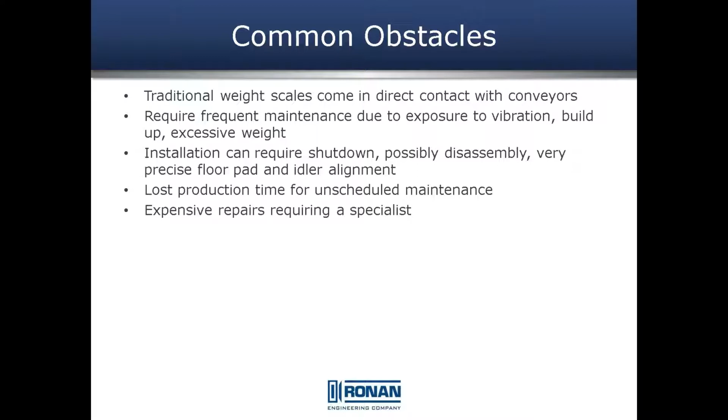The installations of the traditional style of weight scale can require a shutdown of your belt. Some of them take the need to disassemble the belt. There are some that need very precise floor pads underneath and alignment of their idlers. So all these things compound into lost production time. And if something was to fail on the system, obviously that would be an unscheduled maintenance. That would require a repair from a specialist that you wouldn't have necessarily on site.